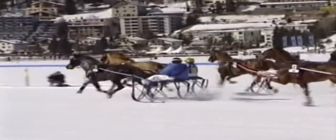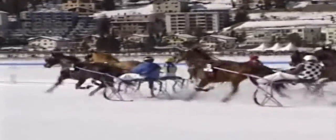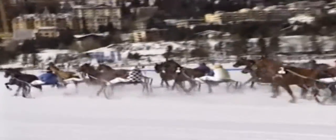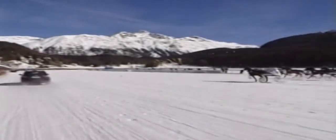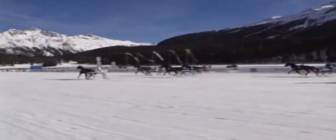Human athletes would have to train for some time at this altitude to encourage the production of red blood cells, which increases our oxygen-carrying capacity. Horses, on the other hand, are designed to store a reserve of red cells in their spleen for release under intense effort, so no special training is required prior to this unusual race.